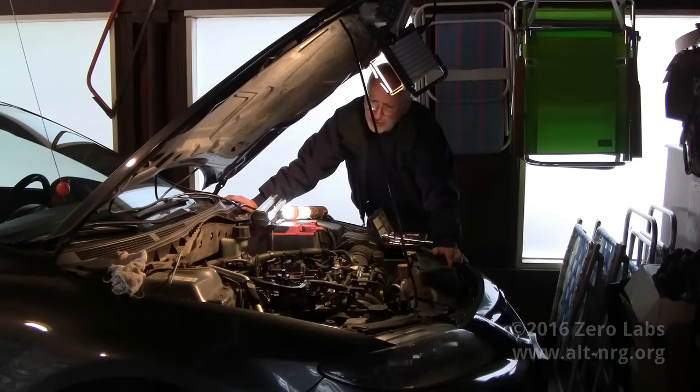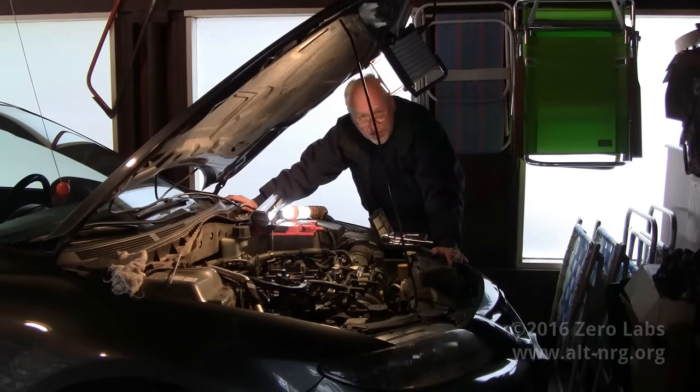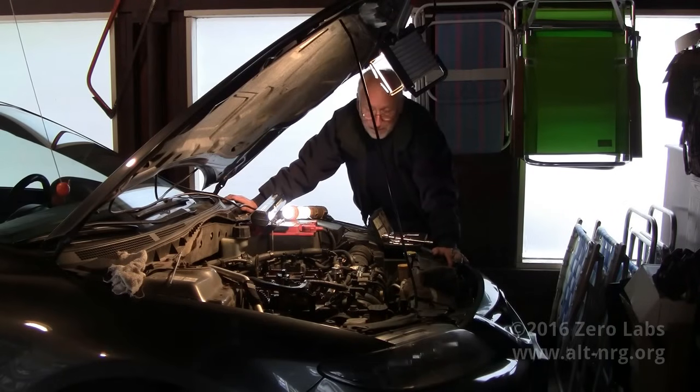I took the variable valve timing solenoid out and cleaned it, tested it for operation. It worked fine. I checked the camshaft position sensor. That worked fine. I checked the codes in the computer, and the codes that were stored were P0340, P0011, and P0012. All 3 of those codes relate to camshaft timing. But all of the camshaft devices that I checked just checked out fine.